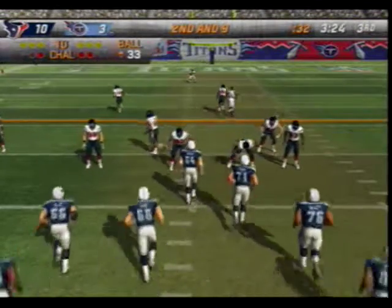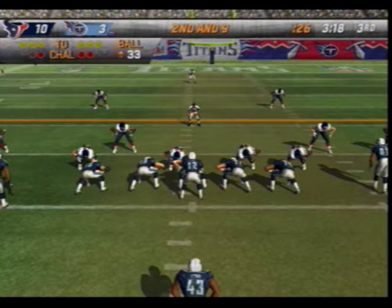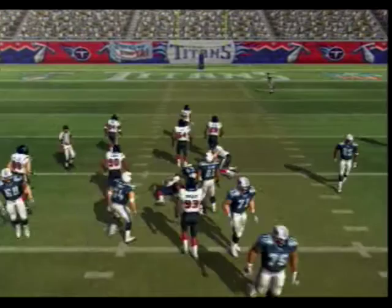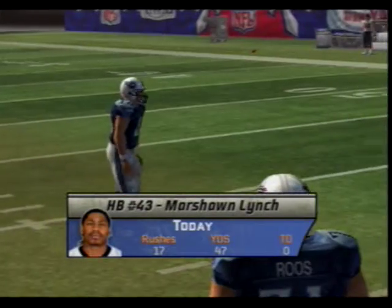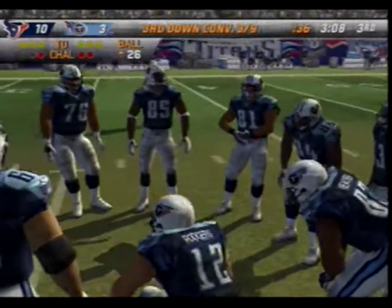Second and nine. Ball on the 33-yard line. Houston comes out in their nickel package. They give it to the halfback. Mike Vrabel put the hit on him, and now he has seven tackles. You got to keep going to the run. You never know when there's going to be great blocking ahead of you, allowing for a big one right into the end zone.